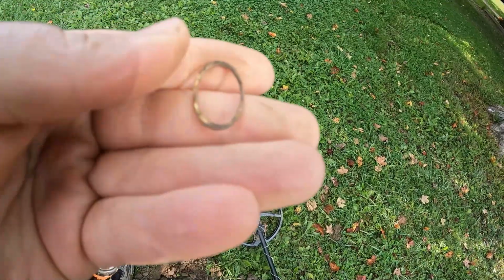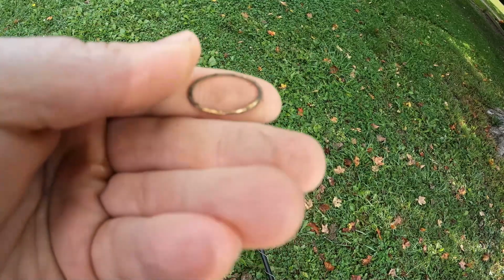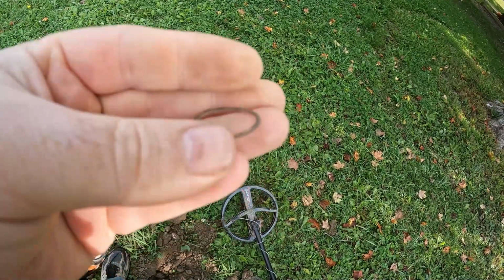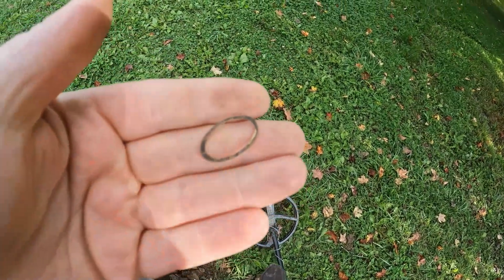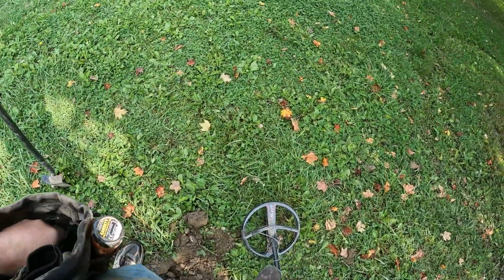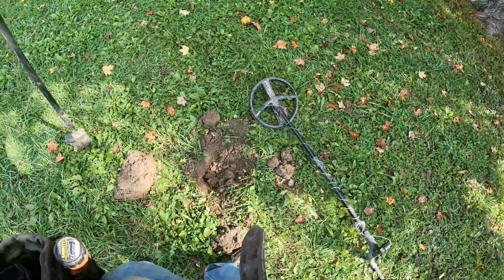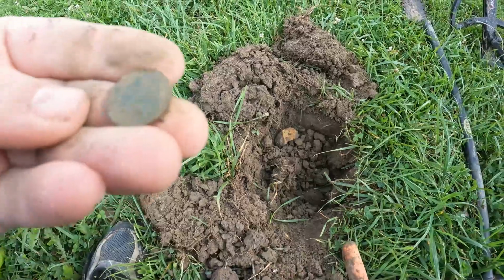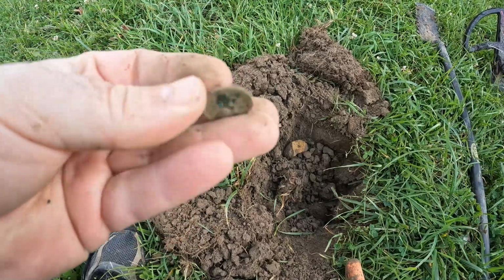It was gold plated, so I don't know what it was, but it was gold plated, so it's something old. 62, 61. All right, let's go. All right, looks like there's just a wheat penny.